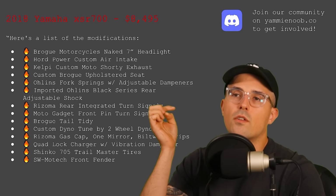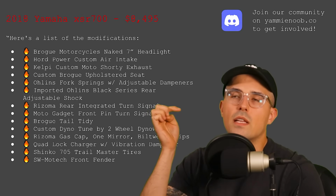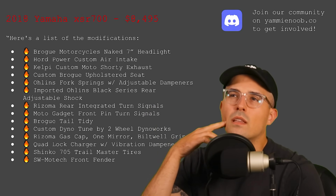Rizoma rear integrated turn signals. That doesn't add value. The suspension adds a little bit of value. The headlight no one cares about. Custom exhaust. The tune by Two Wheel Dyno Works.